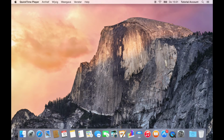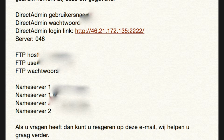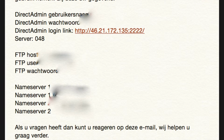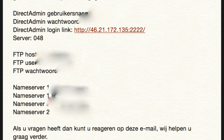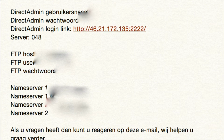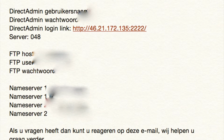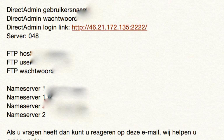The next thing to do is open your email, and you will have received an email from Versio where they sent you the login information for your web hosting account. The email will look something like this. They have sent you a direct admin login link. You take this link and put it in your browser.